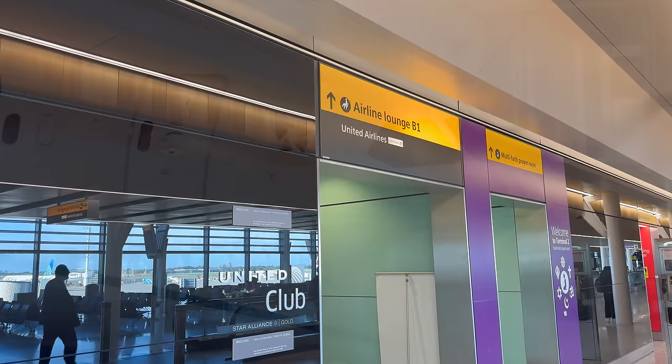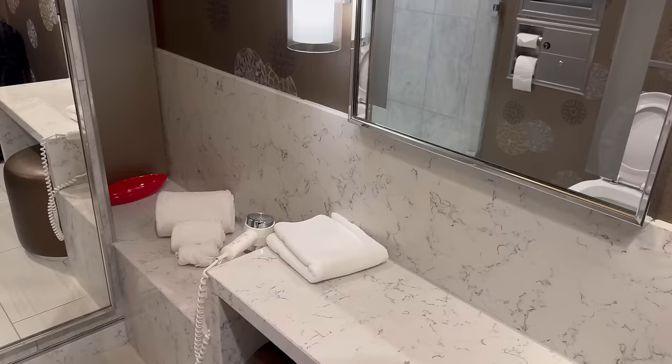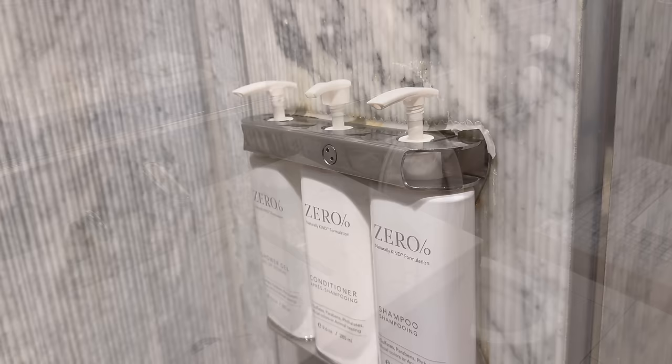And here we are at the United Club. First thing I did was get a nice shower suite, which was much nicer than I expected. And I love the bench to be able to open your bag easily. I can't tell you how many times I've tried to balance my suitcase on top of a sink, automatic faucet, which just wouldn't cooperate.